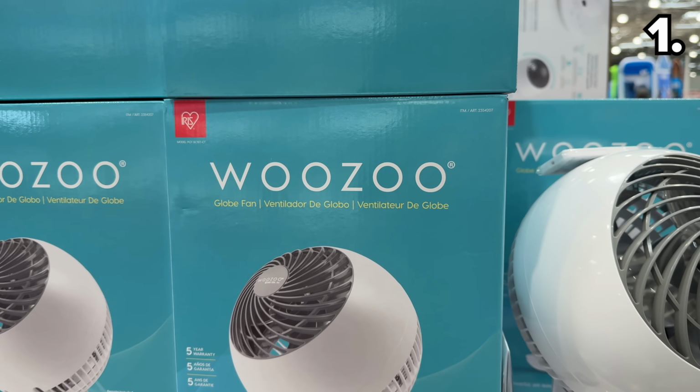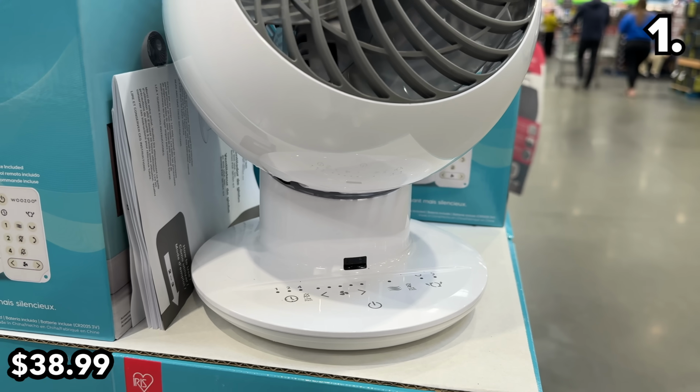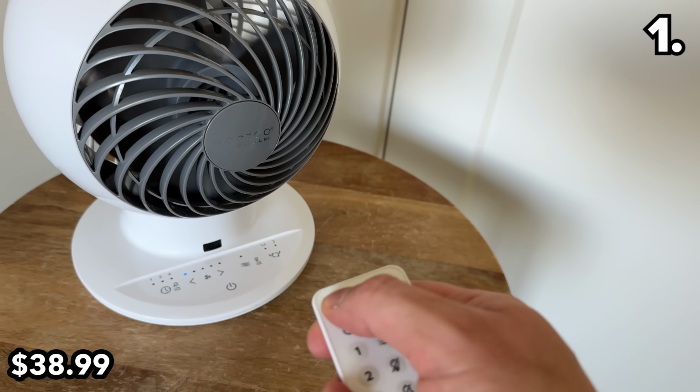The Costco staple Wuzu fan is back at $39 with a built-in touch panel, 5-speed settings, and a 5-year warranty. This has a remote included and has definitely been a lifesaver for my family over the past few summers.